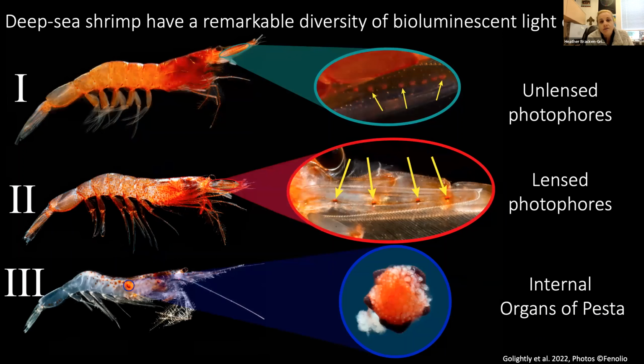This is just one family called the Sergestidae, and they contain 4 different types of light organs. The first are these unlensed photophores. These photophores are all along the carapace of the shrimp, along the tail fan and the antennal scale. You have lensed photophores, and if you look really close, you can see there's these bubbles that come off of the photophore. So these lensed photophores, and then there's these internal photophores called organs of Pesta.